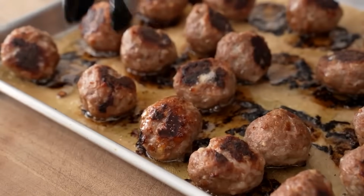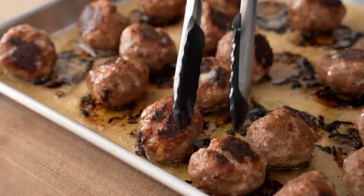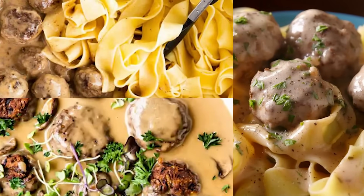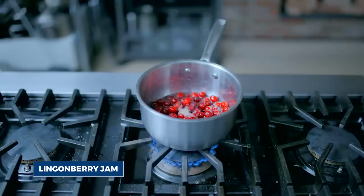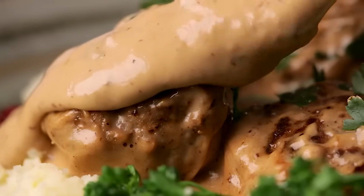The technical reason behind their softness lies in the milk-soaked breadcrumbs, which increase moisture and tenderness. That hint of sweetness from the gravy or accompanying lingonberry jam balances the savory meat perfectly.